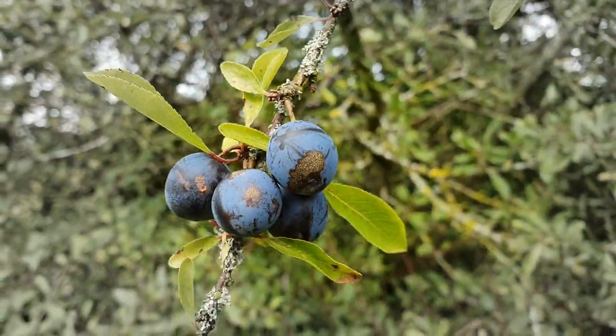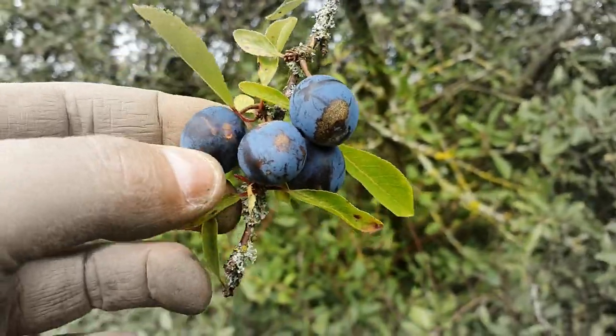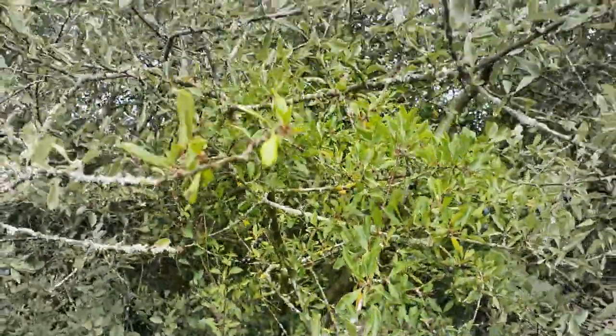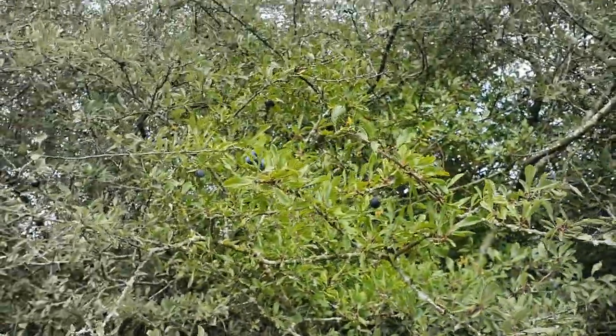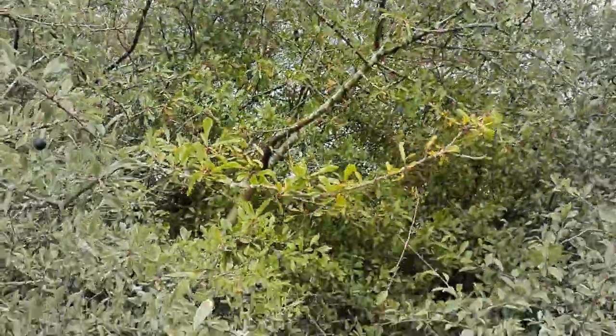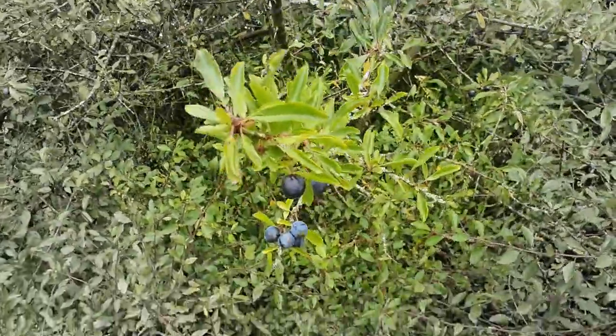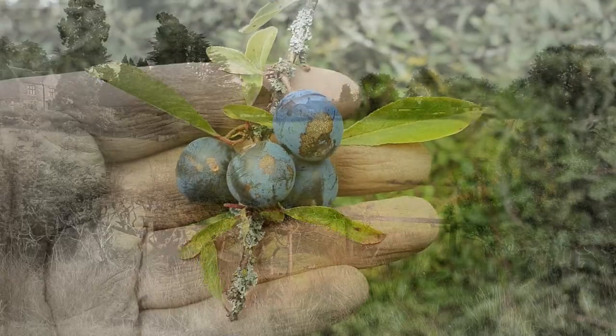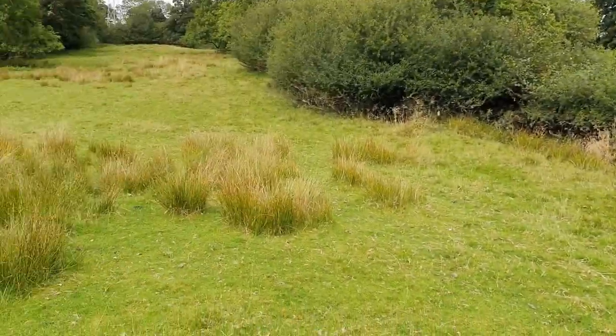Does anyone know if you can eat these? Is this a damson? I don't think it's a blueberry. It's on a massive tree. Hey, edible. Someone let me know, because I really want to eat one. They look nice. Yum.